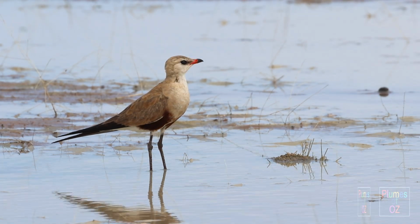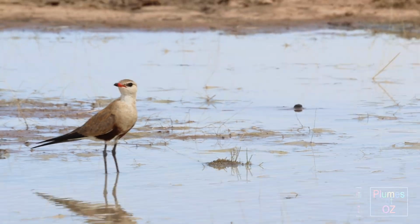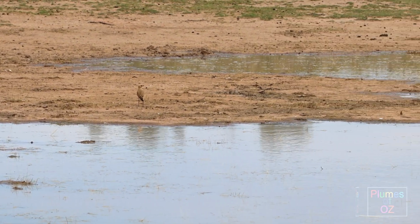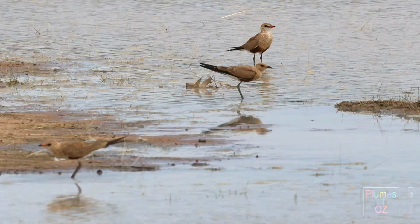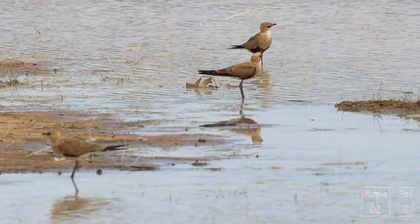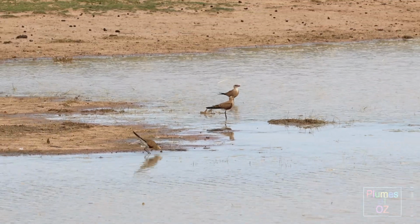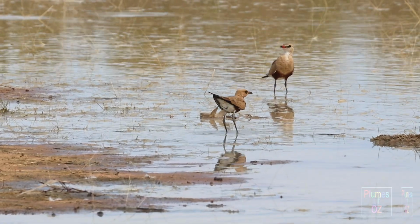Foot shaking or foot stirring is common with the waders as they stir in the mud to bring up the insects. And the interesting thing about the pratincole is that it does not feed on the shoreline. It is not really a true wader. When the pratincoles come to the pond, they simply stand in the water to cool off and drink copious amounts of water. Remember that these birds are living in a very harsh, dry environment. Water for them is essential.